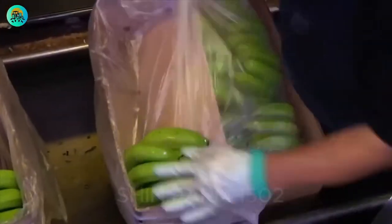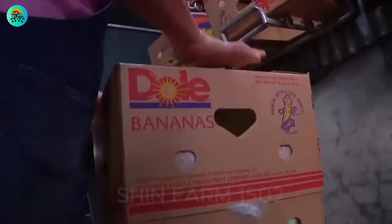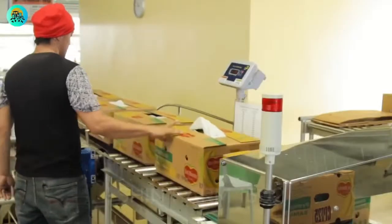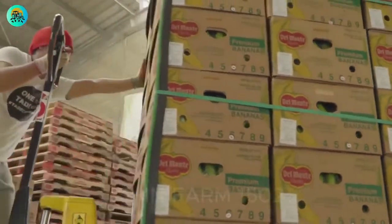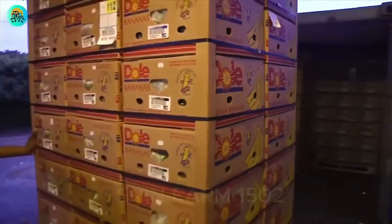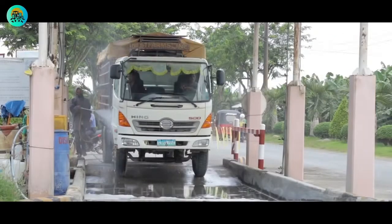The banana industry accounts for about 30% of the total value of Philippine agricultural exports, reaching about $6.319 billion in 2019. However, the industry is facing fierce competition from other countries. To maintain its position, the Philippine Department of Agriculture is investing heavily in research and development, ensuring that Philippine bananas are always the best in the world.